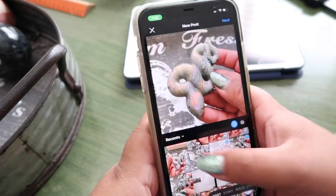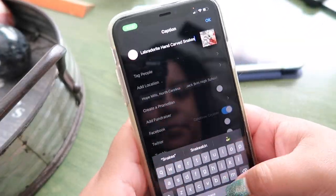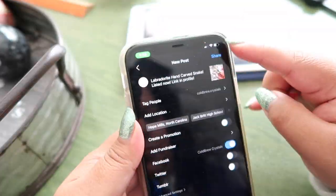Now it's time to list to Instagram and Etsy and see what sells.